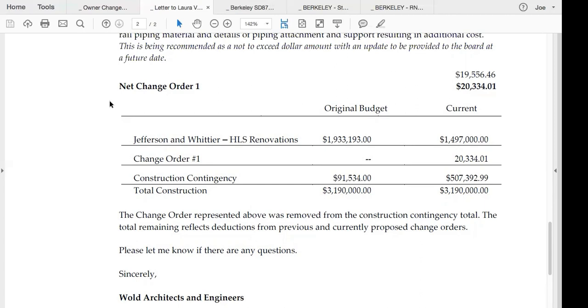And the health life safety renovations project, that is part of the $111 million of capital improvements. But it is on a separate contract outside of the Gilbane contract.